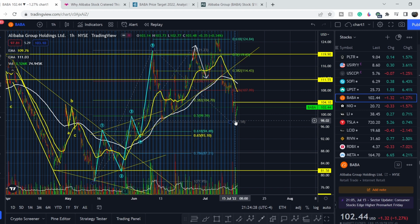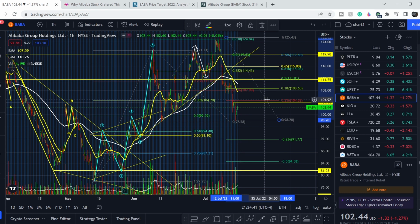And what might be the short-term target for this asset? If I pull the Fibonacci retracement tool from the top of this range, as you can see from the very top right here, to the very bottom, we might hit two ranges. First of all, it is the 0.236 level at $104.62. Then, less probable but still possible, the 0.382 level at $108.6.